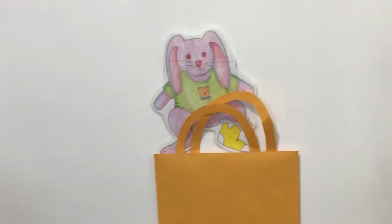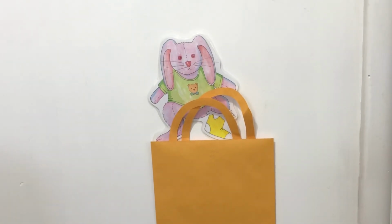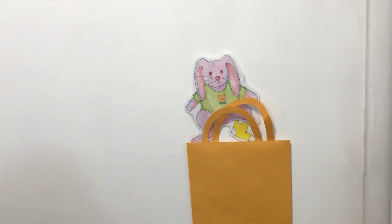That was a lot of things they were packing to Grandma's, but they're still able to take their special friend, and sometimes that's the most important thing that we have to pack when we go on a visit or go on vacation somewhere.